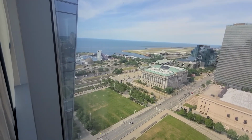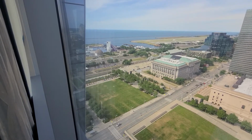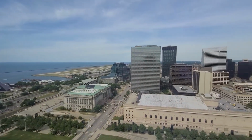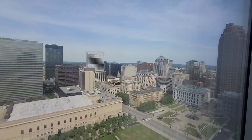You can see people on the art walk down below actually doing art, so that's kind of cool. Maybe we'll walk down and see that later. But anyway, hope you enjoyed this really brief room tour of a just standard room at the Hilton downtown.